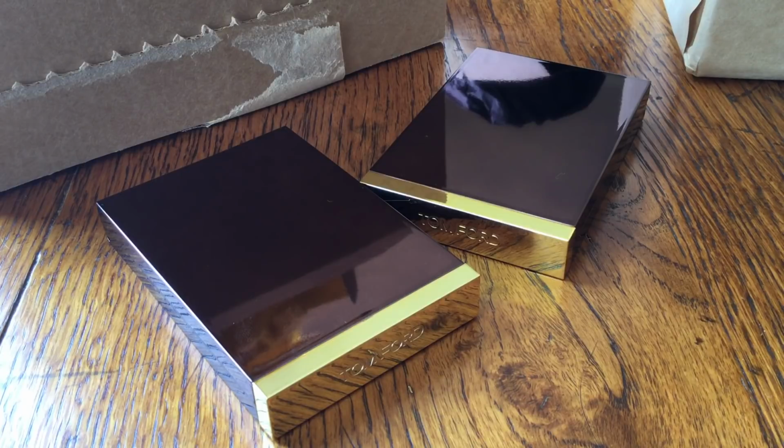And then I saw from other people's videos that there were 3 new wet and dry baked releases, which are my favourite type of Tom Ford palette, although I love them all. So I was desperate to get my hands on them. They came up on the Selfridges website at the weekend, very, very briefly, and immediately seemed to sell out.